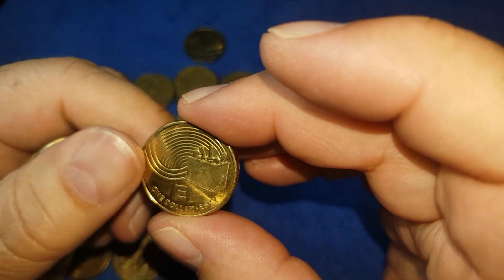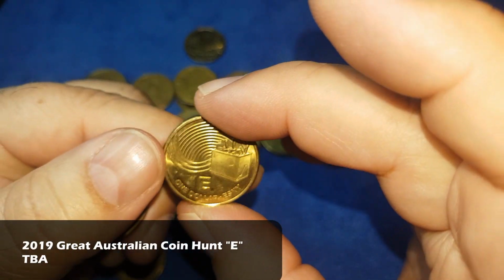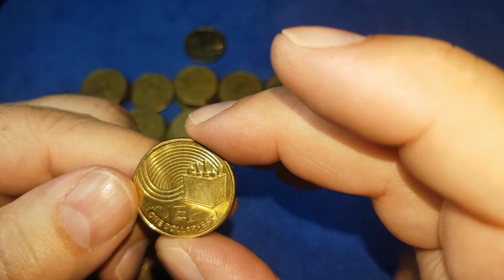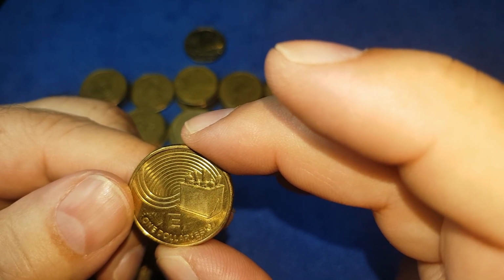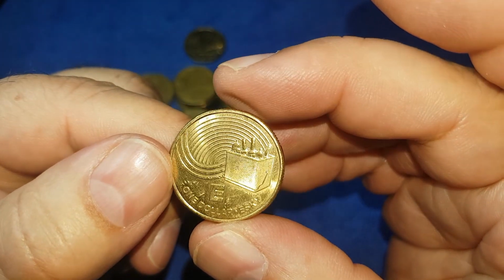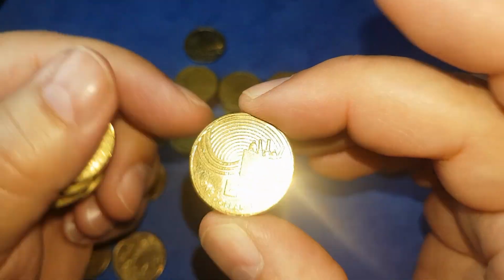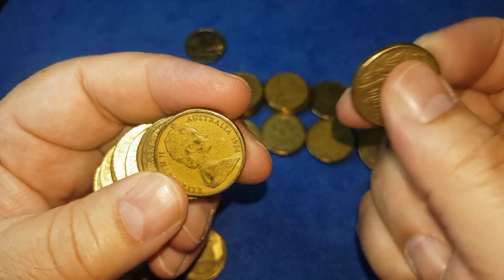Oh, and there we go. We have our first Great Australian Coin Hunt number 1, 2019. An E for Esky. An Esky, for those of you from outside of Australia, is a small, sometimes polystyrene, little fridge. Just something to hold ice and drinks, whether they be drinks of the soft kind or some harder stuff. It's just for cooling down drinks. Esky was a brand name that became a generic term for a chilly bin or a portable freezer, something like that. It's very good. We'll have to see when we get to the end if that's one for the book.